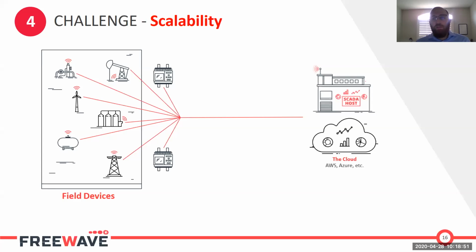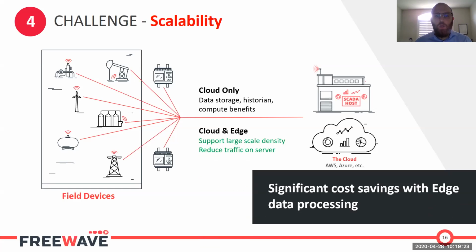And lastly, scalability. We all see different opportunities and different projects of multiple scopes and sizes, from the very small to the incredibly large. As networks continue to scale out and continue to build out, again, that puts a lot of restraint on any historians, on any cloud compute, on any SCADA environment, SCADA networks. The larger the network, the more strained and the more limitations of scale there are.